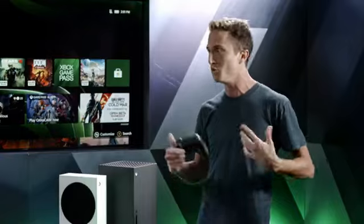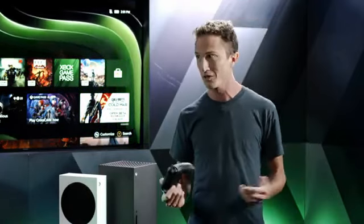We've taken everything that we've learned from making the Xbox One controller, listening to fans and feedback, doing a lot of testing with real people all around the world, and we've actually slightly improved the ergonomics of this controller and made it ever so slightly smaller, so it feels even more comfortable in more people's hand sizes, which is awesome, and really making gaming more accessible to more people, which we love doing.